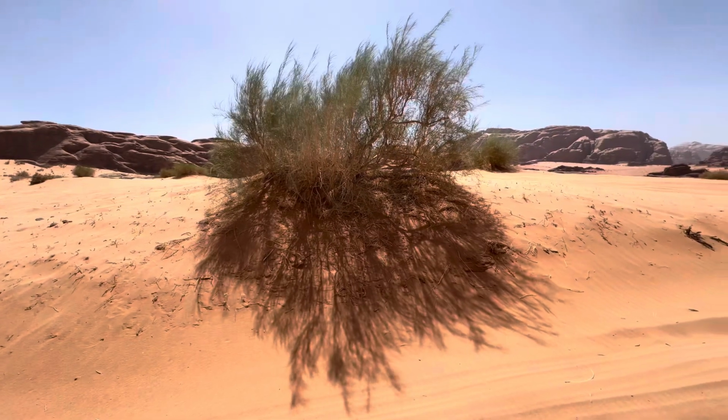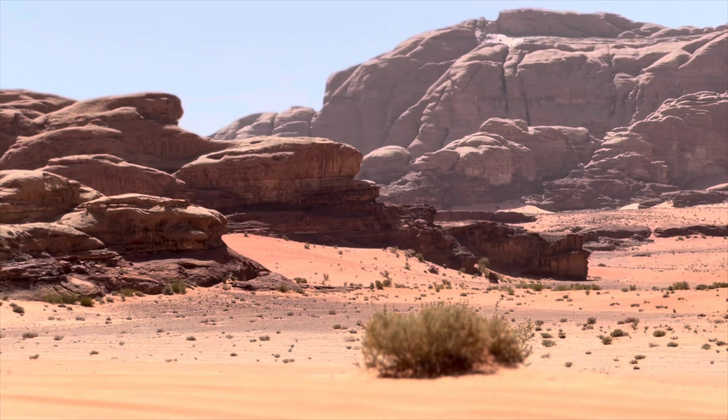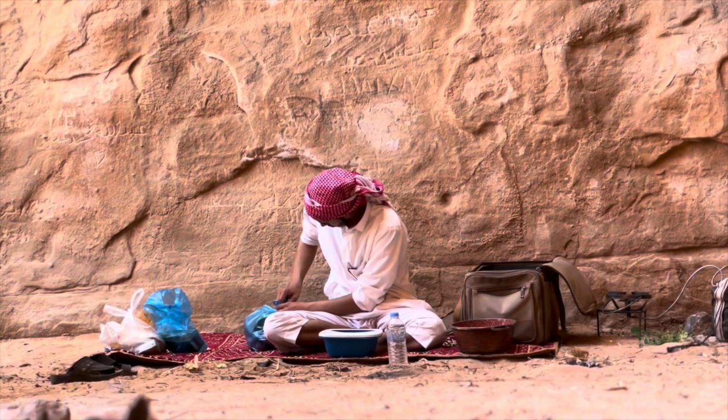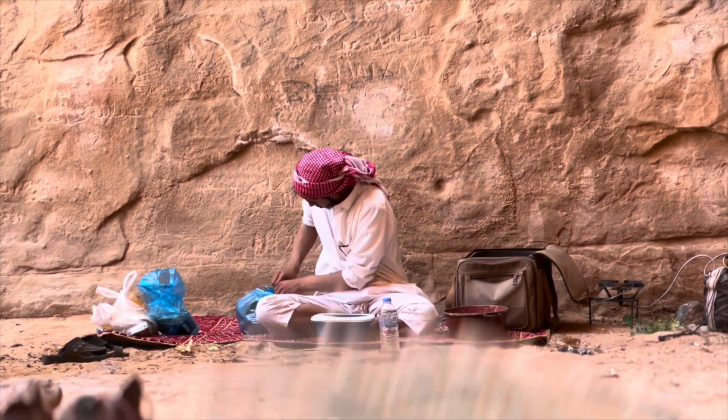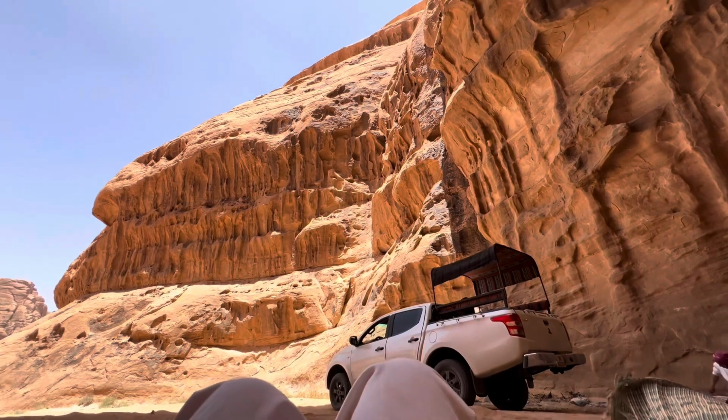After searching for quite some time, our Bedouin has finally found a lovely secluded place to prepare lunch for us. I actually ended up taking a nap here as it was so quiet and peaceful.